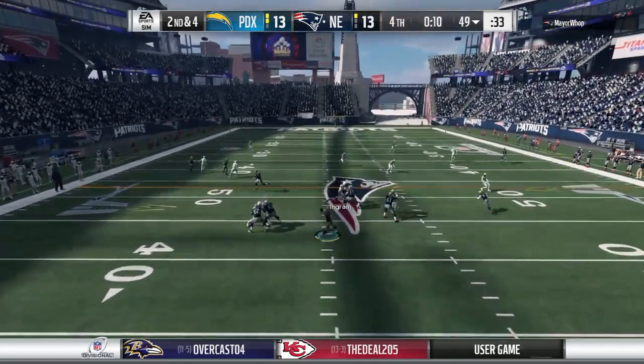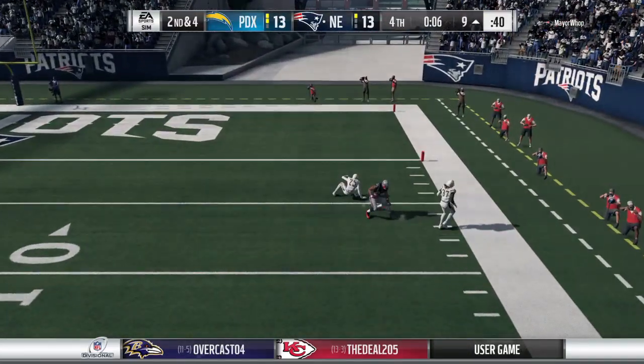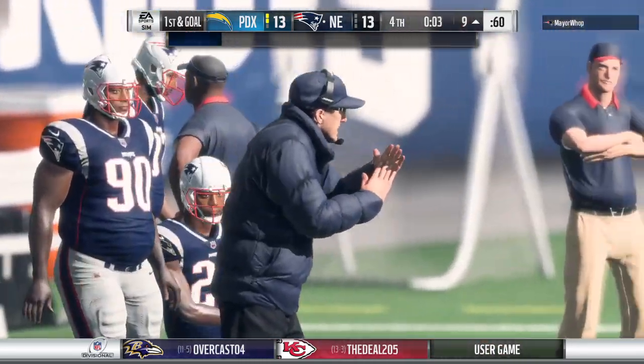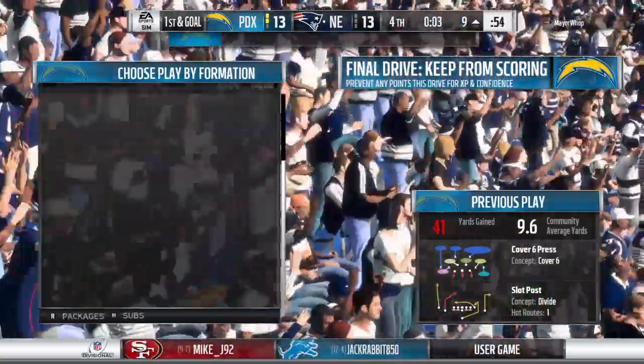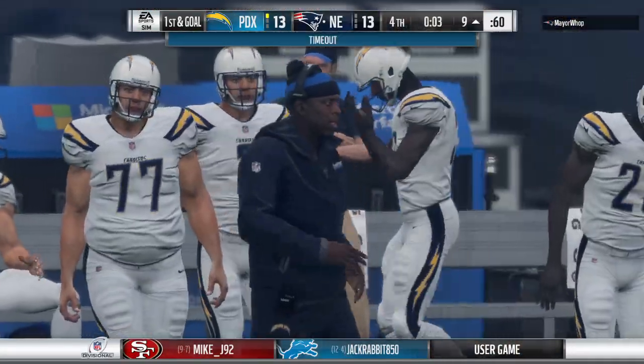To throw is Brady. He's going to float this one deep right side. This is caught inside the 15. A big play there for New England. Now the timeout will be called, so they're in field goal range with 3 seconds left. 41 yards. So now it's going to come down to the Pro Bowler Gostkowski.